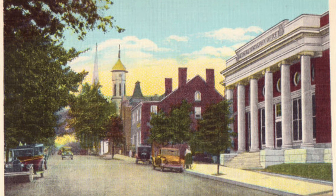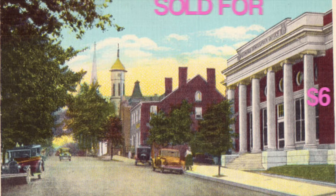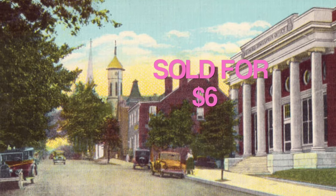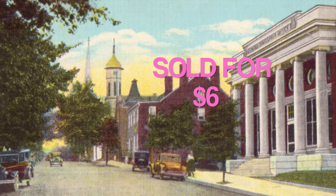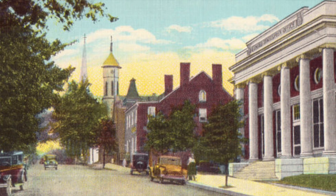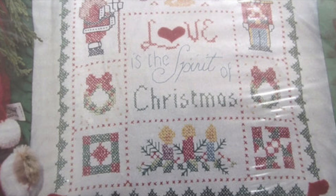Sold a vintage postcard this week. This sold for $6. This is like a linen style tinted postcard. As you can see by the cars in the picture, it's pretty old, and it was unused condition. No writing or anything on the back.